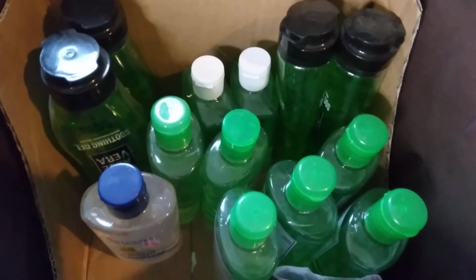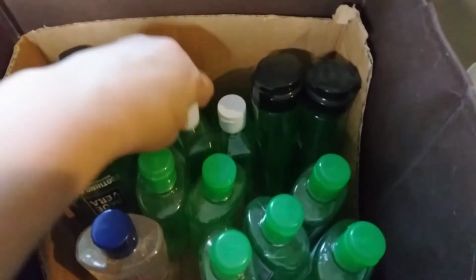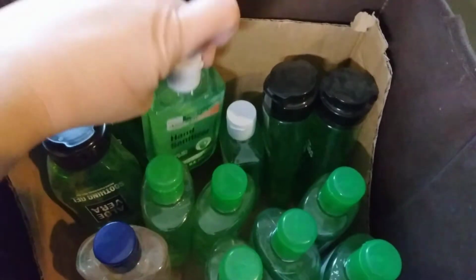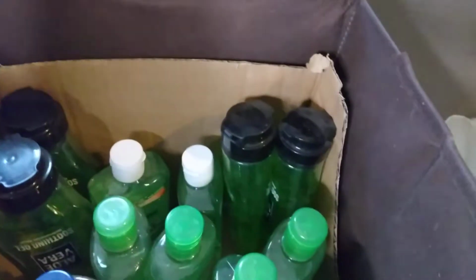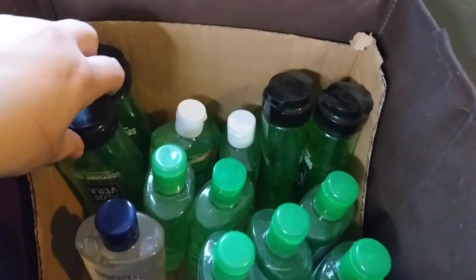So 2, 4, 6, 8 left. No, 6 of the aloe. 2, 4, 6, yeah. Oh, I guess 2 of them have white tops, so 8. And you can tell I've had them for a while because there's dust on the top. So I did buy these last year. And I have 4 more of the aloe vera. So 4 of those.